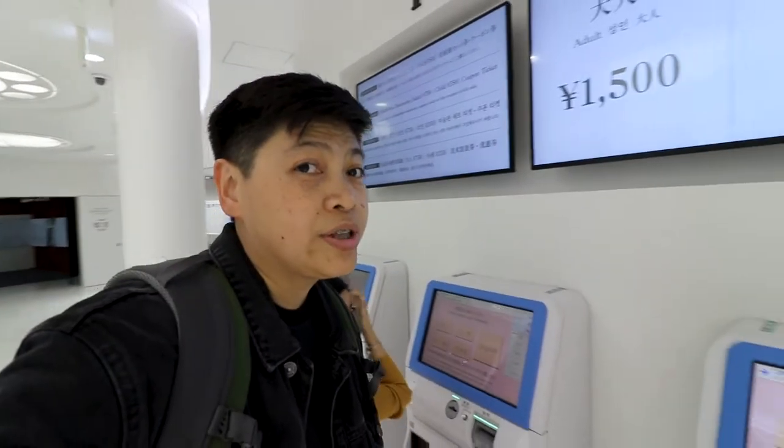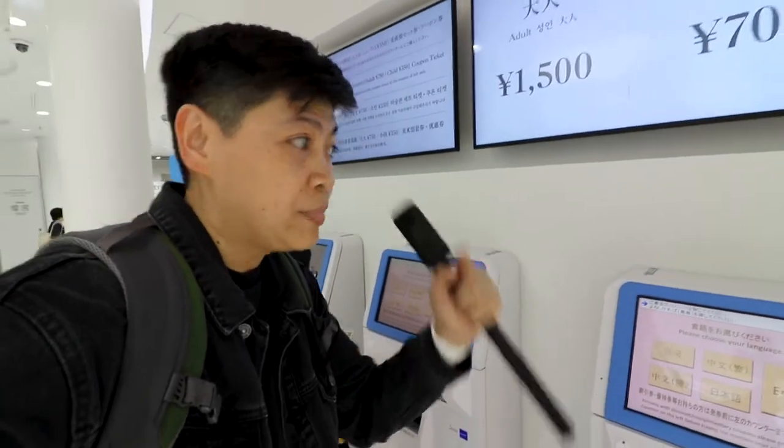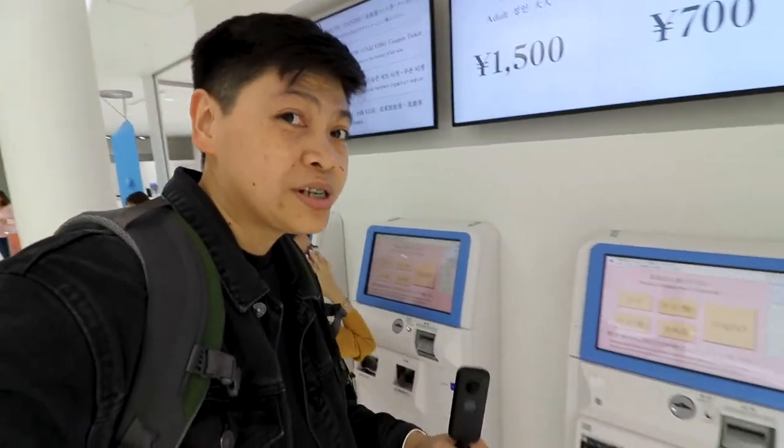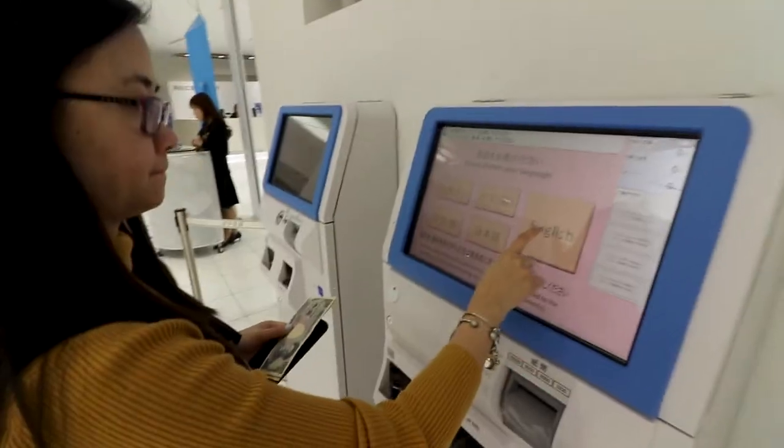We are now in the ticket booth. We're going to buy 1,500 for the entrance going up so we can see a good 360 view of Osaka. Okay, my wife will do it.